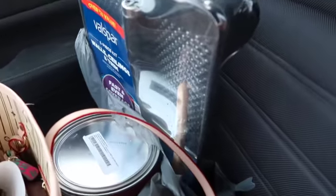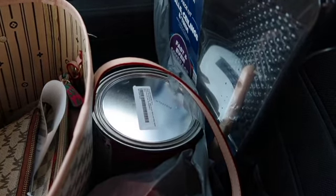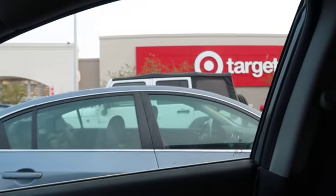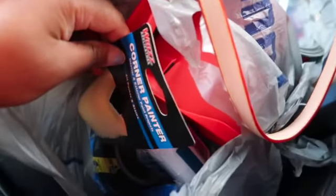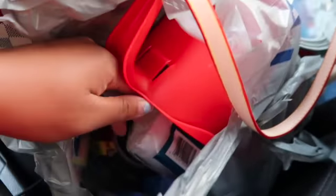And then obviously the paint itself comes with a stick so you can stir it. The only thing I wish I would have gotten was something to actually open the paint can with. So I might have to see if I can get that since I'm here at Target. And then I got a little bucket that I can carry with me for certain things, containing the cabinet. I have one for the corners, and I got one for edges, and then some tape.